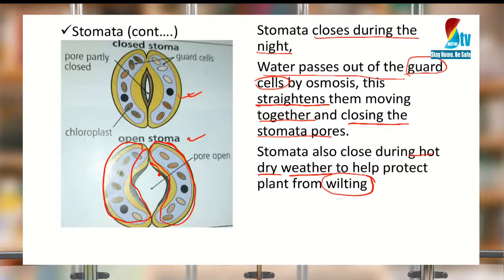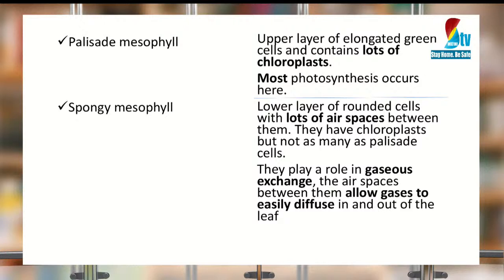Okay, and then we have got a layer of palisade mesophyll. The palisade mesophyll comprises the palisade mesophyll cells. This is an upper layer of elongated green cells, and they contain a lot of chloroplast. Remember, we said that in the chloroplast we have got chlorophyll, which is the green pigment found in plants. The fact that we have got lots of chloroplast in the palisade mesophyll is what makes it green. Okay, so most photosynthesis occurs here.